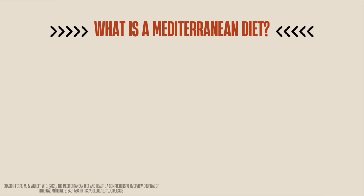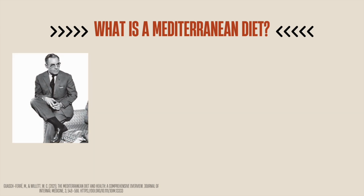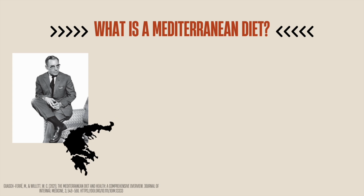Out of the many diets that have been suggested for managing blood glucose levels, the Mediterranean diet is widely renowned for its health benefits, especially for those with type 2 diabetes. First coined in 1960 by Ancel Keys, the Mediterranean diet is rooted in the lifestyle and culture that surrounds parts of the Mediterranean Sea, specifically Greece and southern Italy.